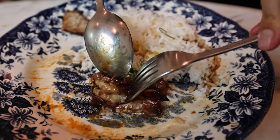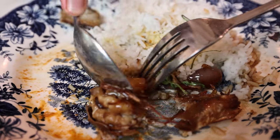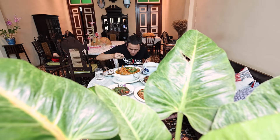So for this one, I will peel back that shell. Actually, I'm sure you can actually, oh yeah. Eat it all. You can eat the whole thing for sure, because it's been fried already, deep fried. Oh yeah. You can eat right through the shell.